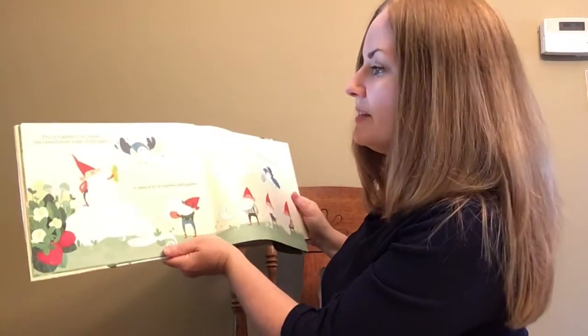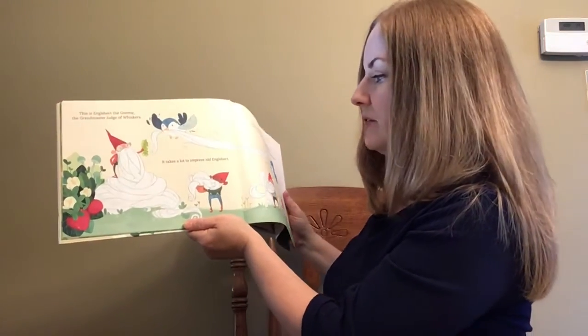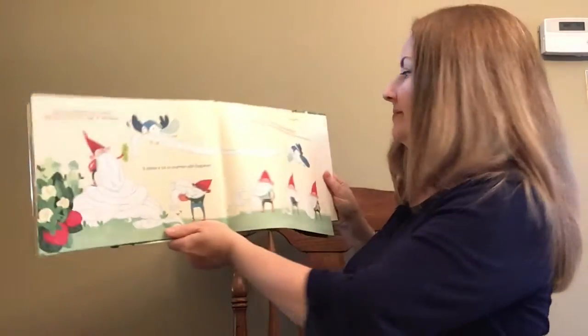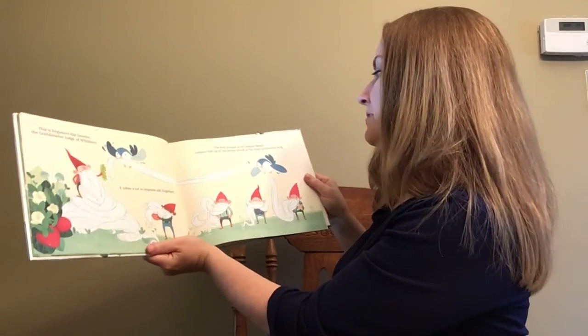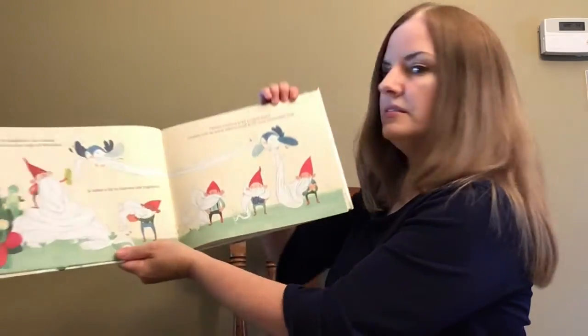This is Engelbert the Gnome, the Grandmaster Judge of Whiskers. It takes a lot to impress old Engelbert. The first contest is for longest beard. Gnomes line up to see whose scruff is the most inchworms long.